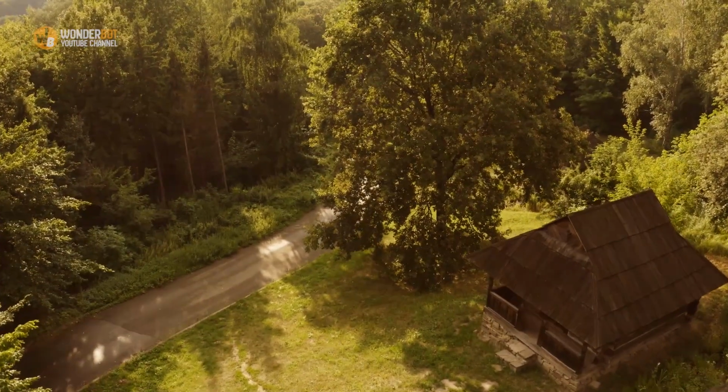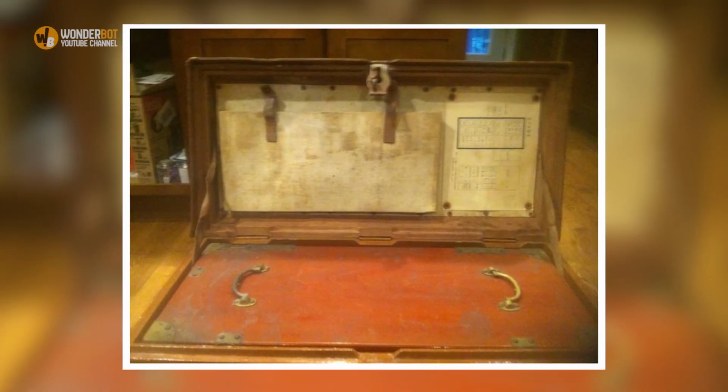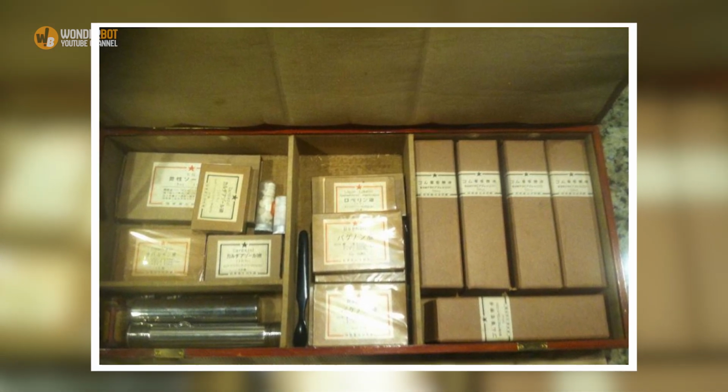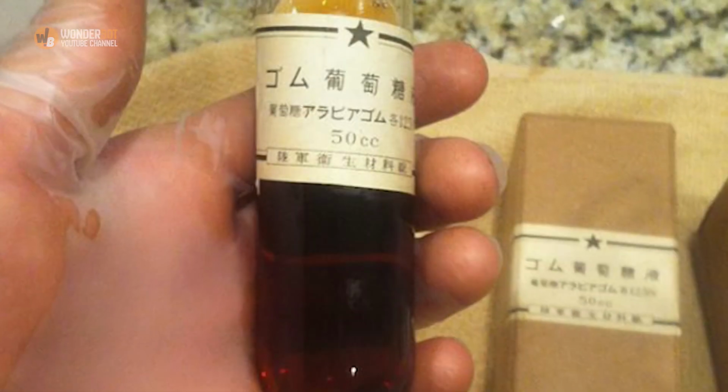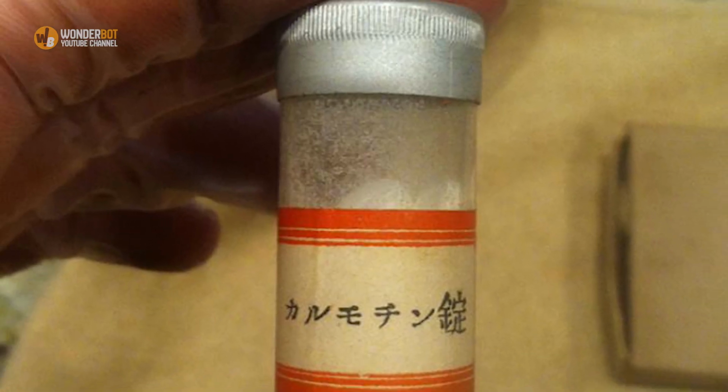The chest was in amazingly good condition, so it's no surprise that its contents were equally as well maintained. When ASW opened up the chest, he saw a bunch of packages stacked in layers. Whoever organized this, we're guessing his grandpa, had some serious organizational skills. Among the several layers were boxes and pill bottles covered with Japanese text.